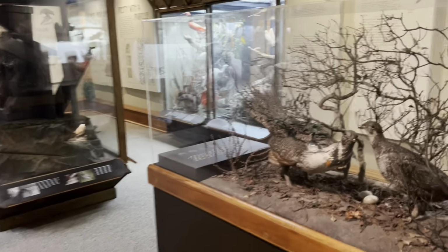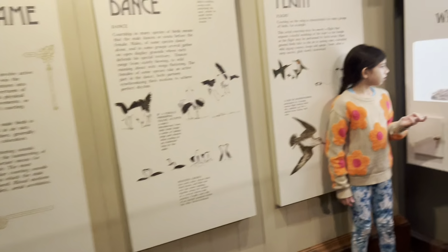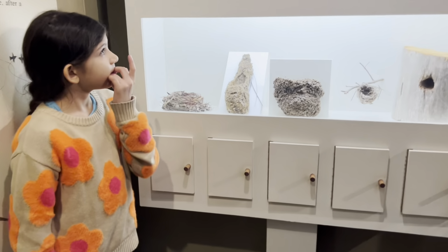One of the favorite displays my daughter loved was going through the different types of nests that each bird builds. Who built this nest? Open these doors.